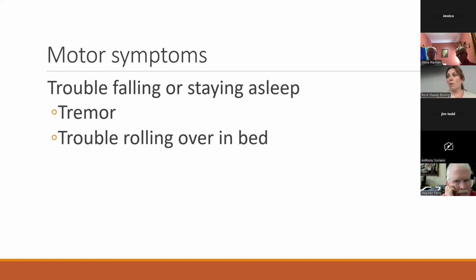These are normal awakenings. This will not interfere with your ability to function during the daytime. It may be bothersome to you, but this is actually pretty normal. It's only a problem if you have trouble falling back to sleep. So if you wake up and reposition yourself and then it's an hour and you can't fall back to sleep, that's a problem. But if you wake up, roll over, reposition yourself and fall back to sleep in 5 minutes, 10 minutes, that's actually pretty normal.